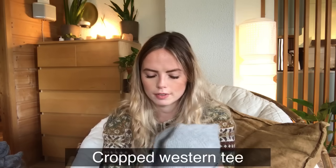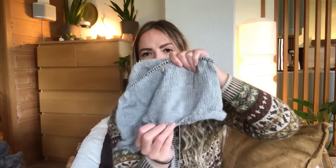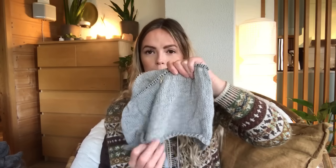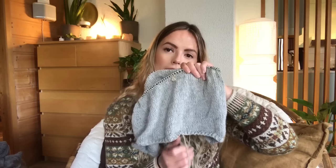And I cast on a t-shirt by Witre design. I believe this pattern is called cropped western tee. I'll put it here, whether it's right or wrong. So yes, this is a t-shirt. It's knit bottom up, and it has a very short ribbed edge, which is kind of folding up on itself. So I'm hoping that when I wash and block it, or maybe steam block it with an iron, I'll get it to lie as it's supposed to.